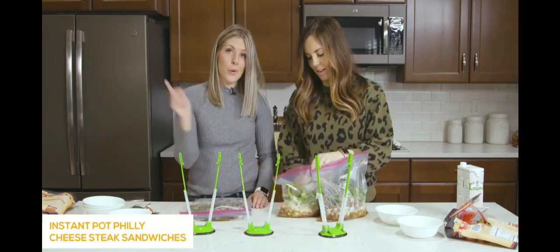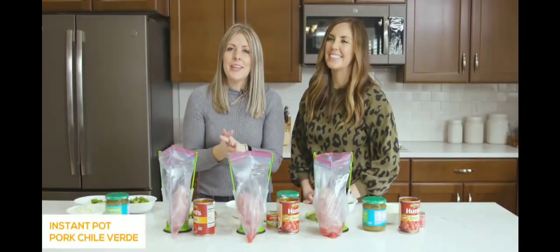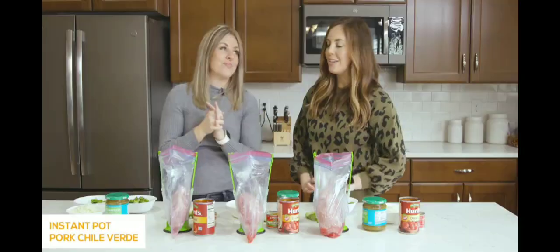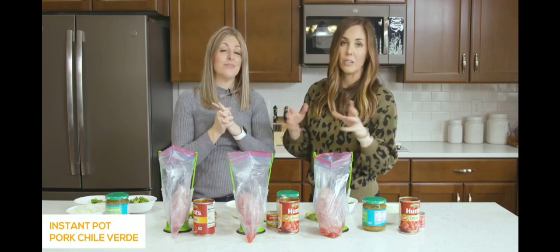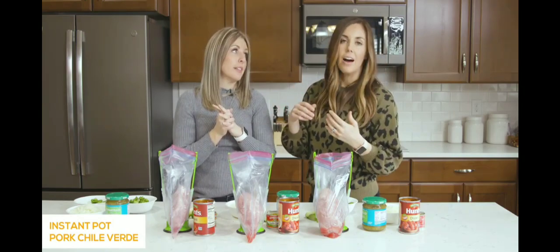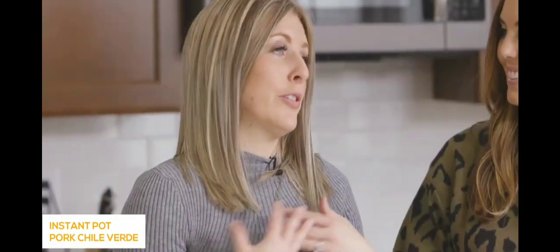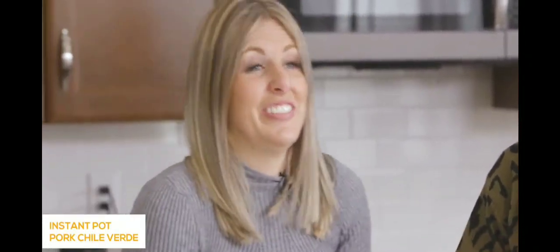All right, we have one more recipe to make, so get ready. So the last recipe we're making today is our delicious pork chili verde. You can use this for whatever you want. It's kind of like the chicken tacos we made earlier. You can put it in a burrito or a tortilla, wrap it up. So tacos, burritos, nachos, salads, whatever you want. I love street tacos. So make little street tacos, put a little salsa on top, and you're good. Or just eat it as is. It's perfect like this too.